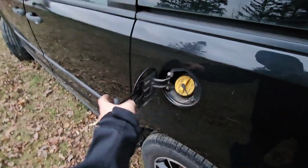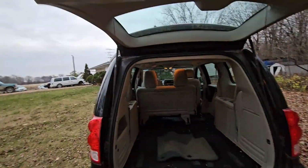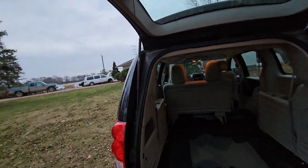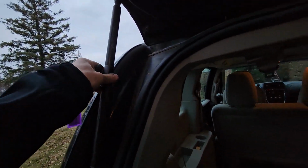The hatch. I assume this is flex fuel. Yeah, E85. How does this open? Just a handle right there? Oh, look at that. Those shocks work. And those are Mopar OEM. Stabilus, or however you pronounce it.